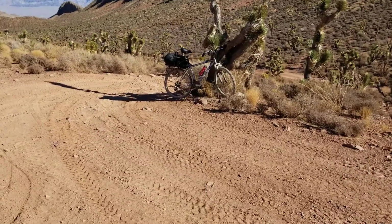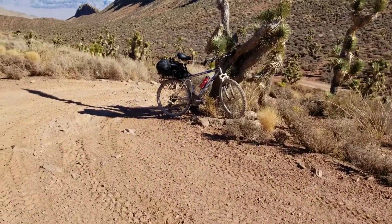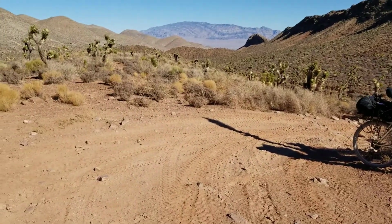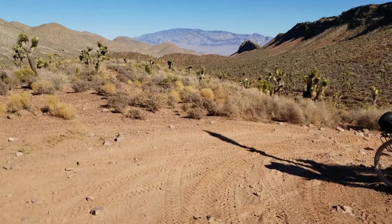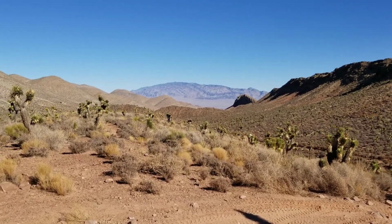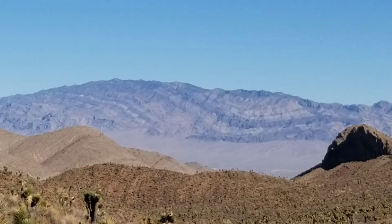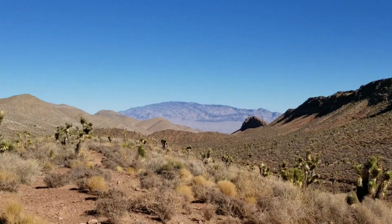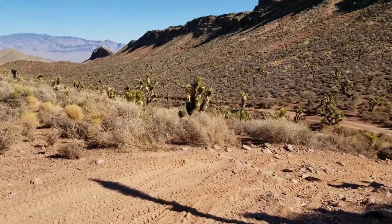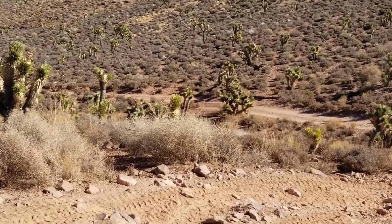Got this right turn off the Lucky Strike Road just to make sure it wasn't the turn toward Angel Peak. And no, it's just a high point viewpoint camp area. And there you see the Sheep Range. So it's good perspective here. And Lucky Strike Road is down below us here. We're going to continue on Lucky Strike Road.